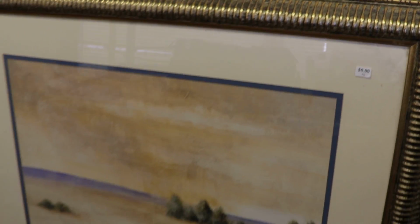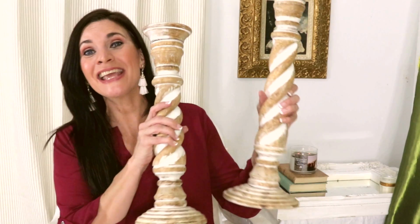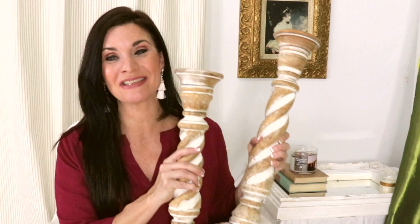And if you guys look in flea markets, you can find some great framed art as well. Look for gorgeous frames, even if they don't have a picture in them that you like. Turn it over, see if the backing is able to be removed, and you can just change that picture out so easily. So the next thing I have found recently are these gorgeous candlesticks.